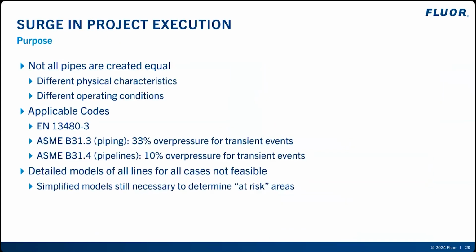And what does all this have to do with surge screening? I mentioned earlier the unbelievable number of pipelines contained in a modern refinery, industrial complex, or power station. Not all of these pipes are created equal. Different pipelines have different physical characteristics. They transport different substances, and they operate at different conditions.